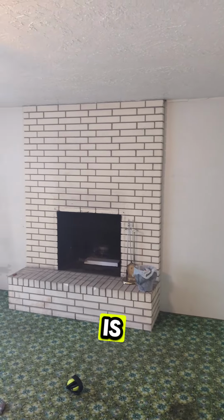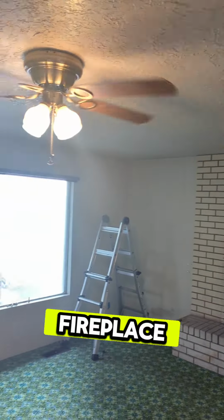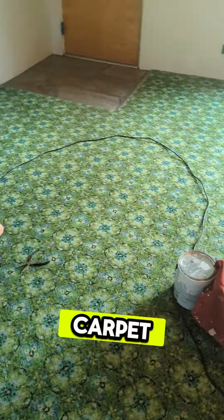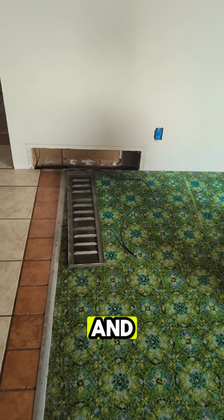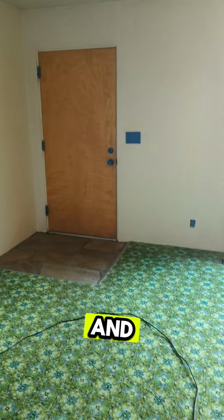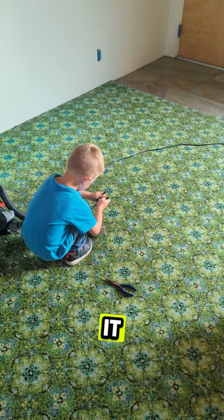So here it is. Fireplace, big window, carpet, Kedem, and vents. That's the TV we're gonna move, and the door we're gonna paint, and that's about it. Okay, so this is actually turning out really well.